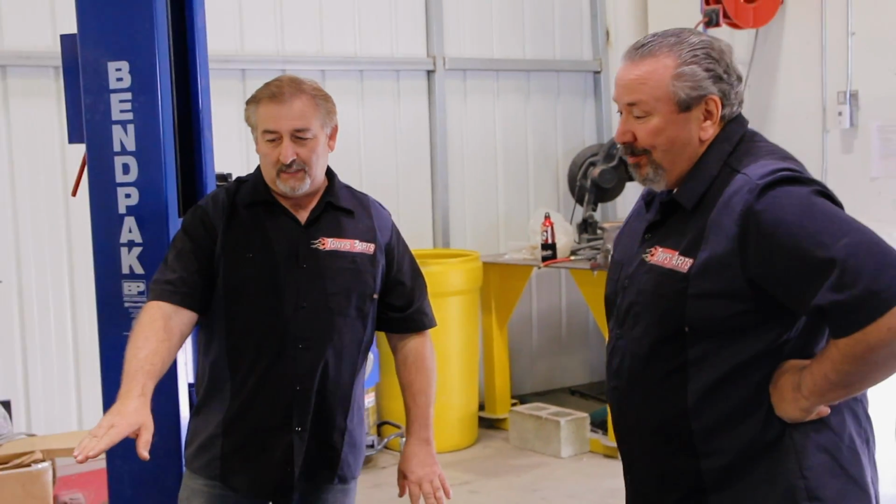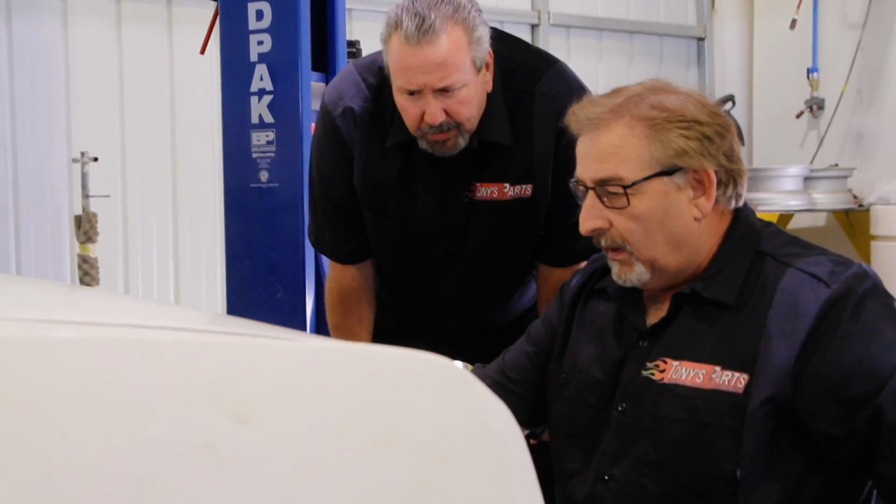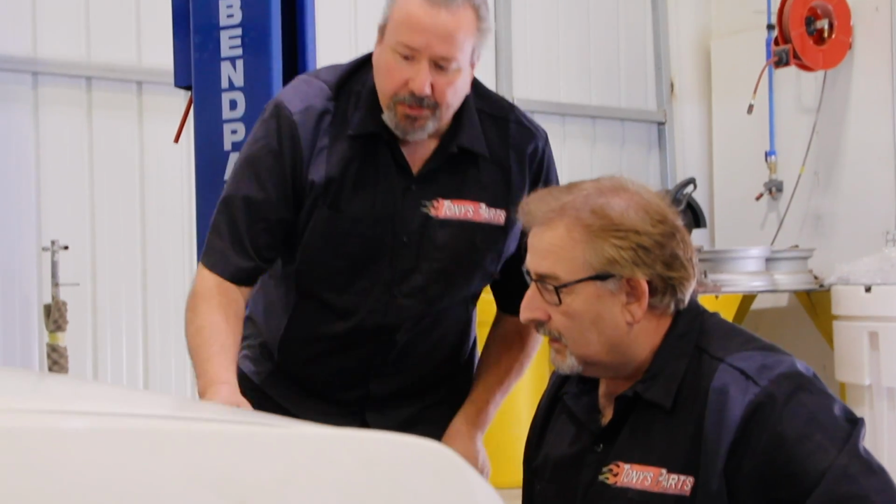Right. All I'm saying is, I want you to look at the original patina on this. Look at it all really closely and tell me what your thoughts are. I'm looking at a rear body panel that looks to me like it's been blue since the beginning of time. I'm going to dispute that because there's 2 blues.